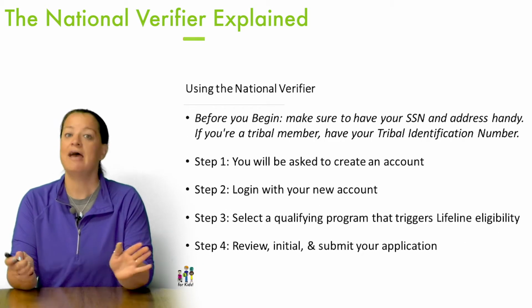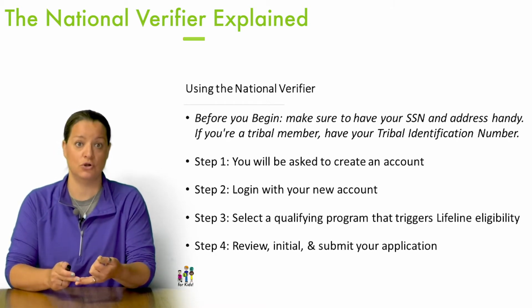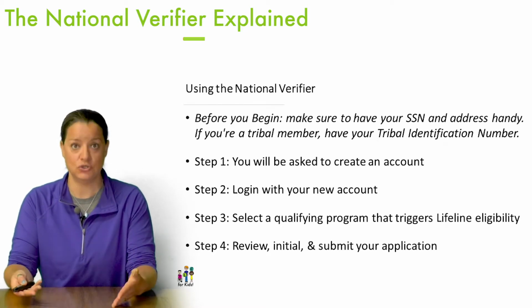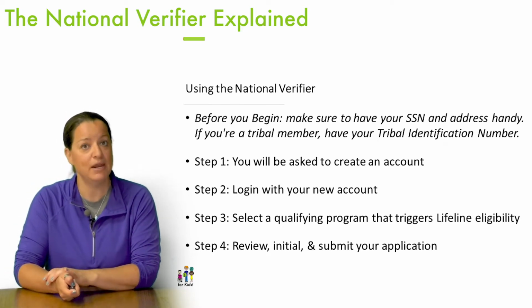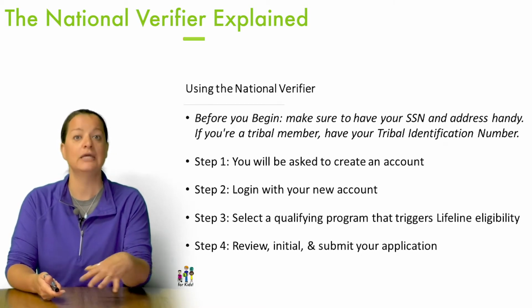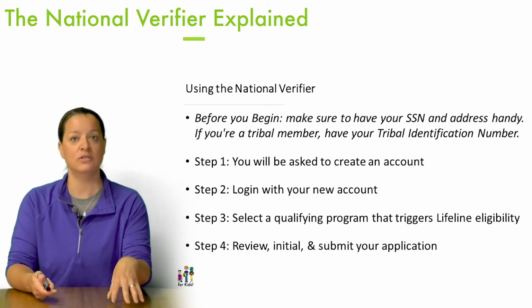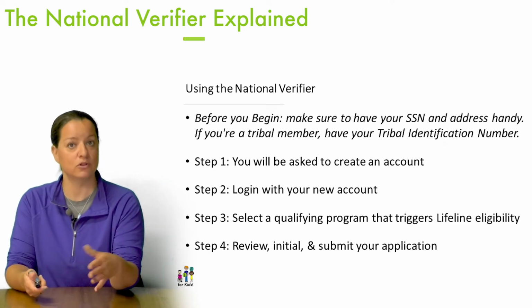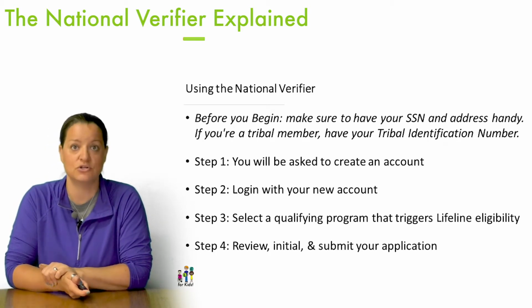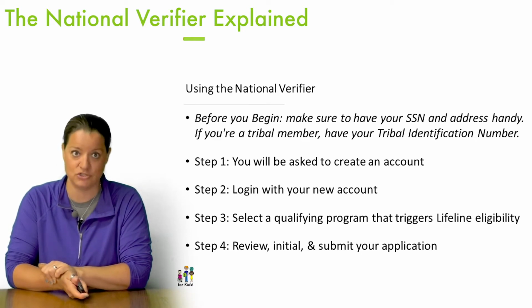Now, before you begin, have a couple things handy. Your address is going to be important, so is social security number or tribal identification number. The system's going to try to find you if you participate in some public benefits programs to just make verification of your identity and eligibility that much faster. It really speeds up identifying who you are and where you live, and if you do participate in one of those public benefits programs, then your verification will go through much faster. You'll then be able to contact a service provider and finish your Lifeline application.